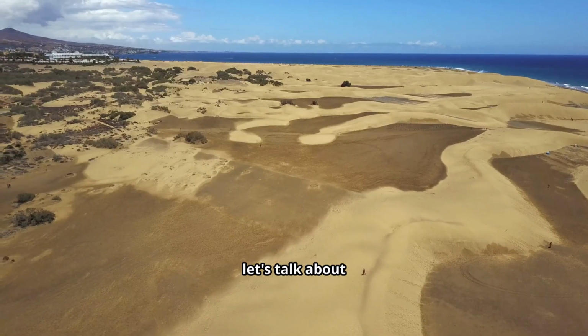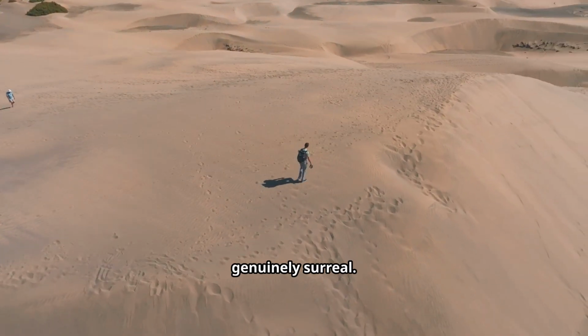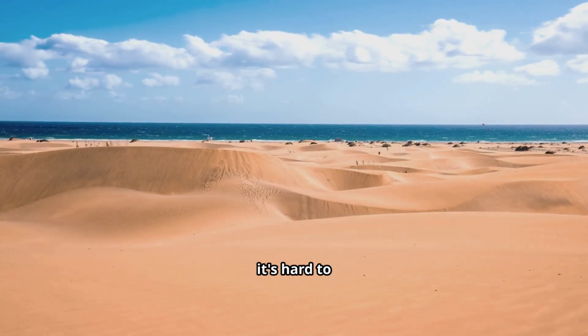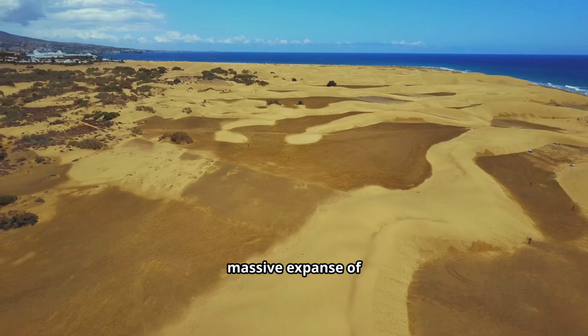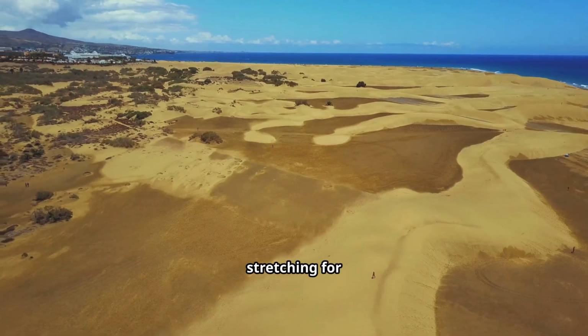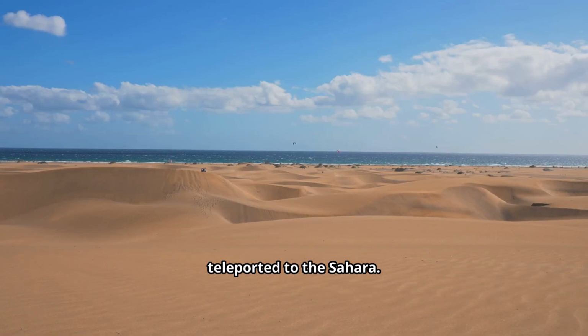Okay, let's talk about the dunes of Las Palmas. This place is genuinely surreal. When you first see them, it's hard to believe you're still in Spain. You're standing at the edge of a massive expanse of golden sand dunes, stretching for miles along the coast. It feels like you've been teleported to the Sahara.